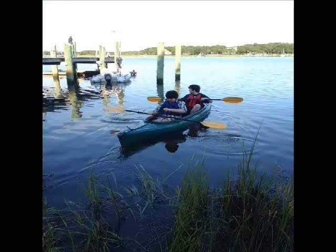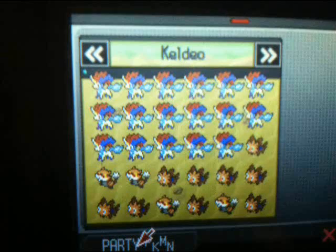The next day, let's call it day 2.5, having the previous day prepared another White version file to receive another Keldeo, I stopped at a GameStop on my way to Team Unown headquarters Cape Cod, where my brother and I kayaked on the surrounding river. I was able to gain one Keldeo and prepare another White file for day 3.